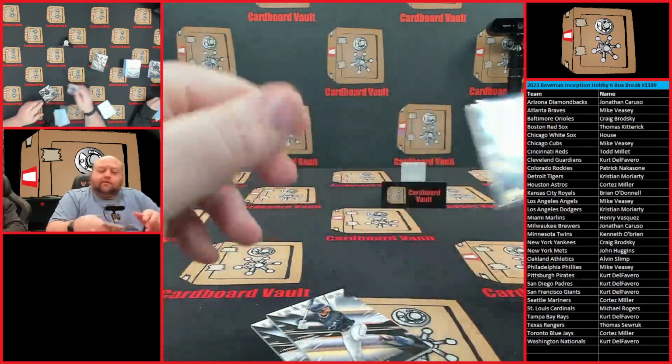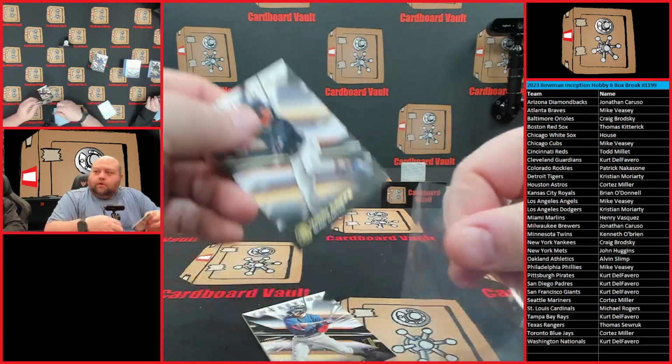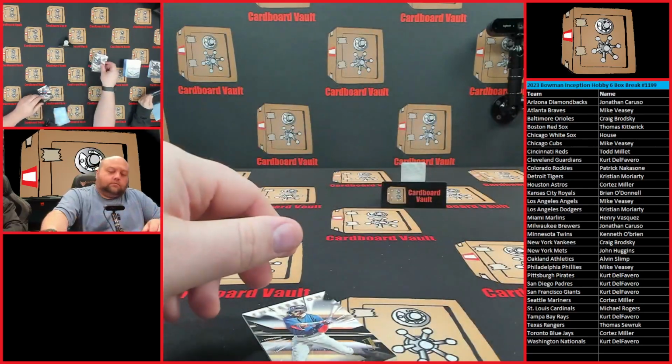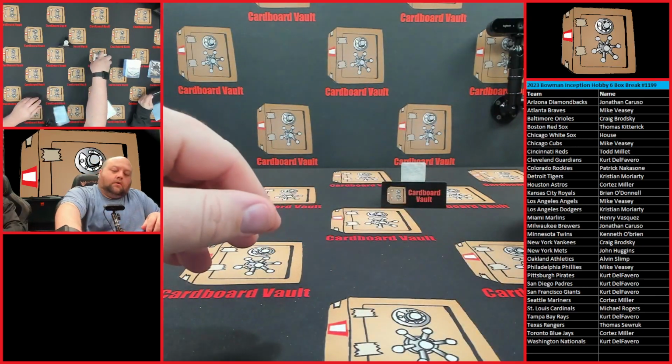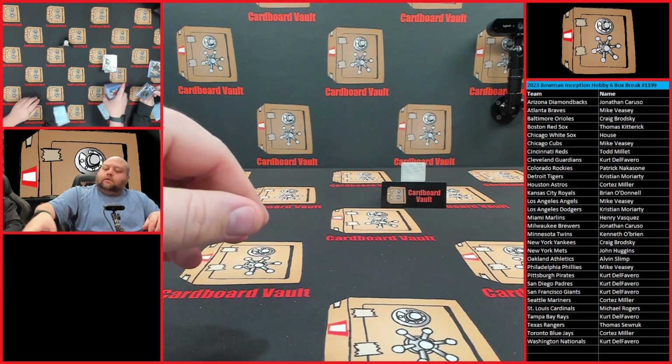Well, that's because all the base is just penny sleeve for the most part. All right, let's do it.